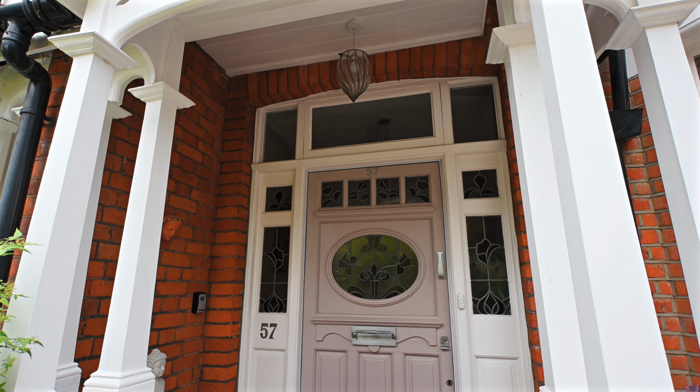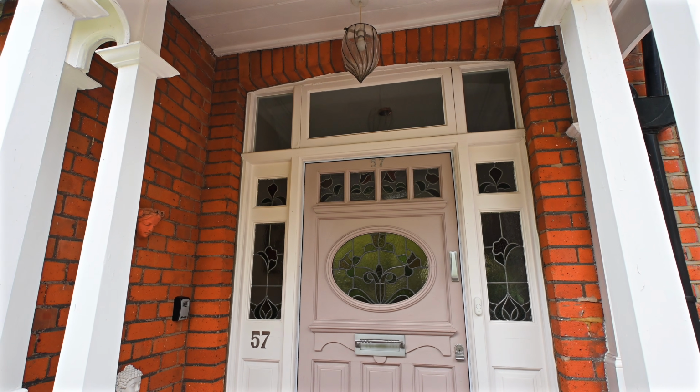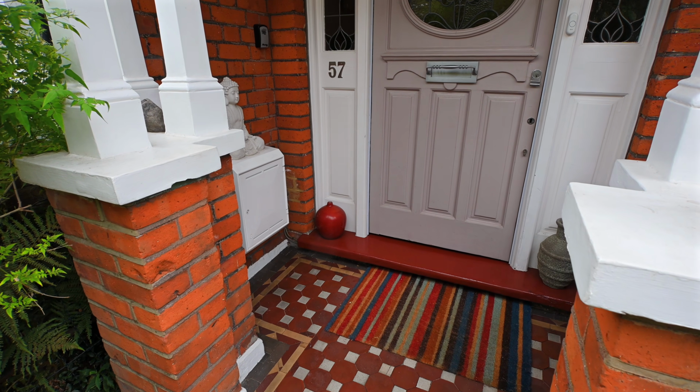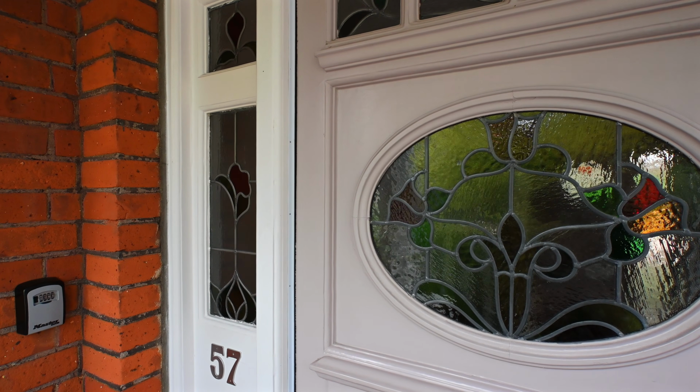Now, what I also love about these Victorian houses is the front porches that really do stand out. And also the original features here have been kept, like the floor tiles and the stained glass on the front door. And on that note, let's head on inside.